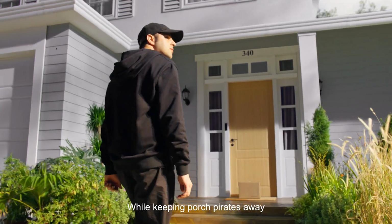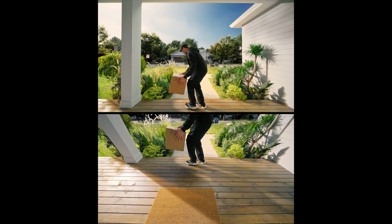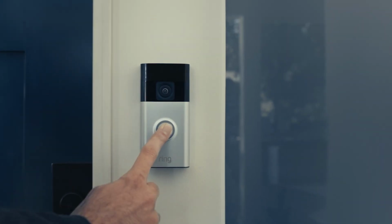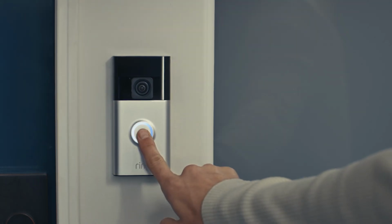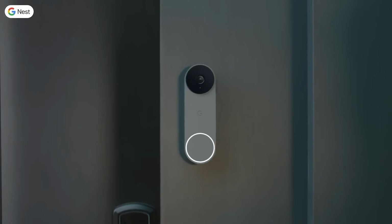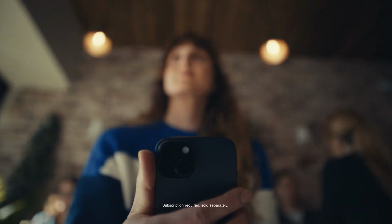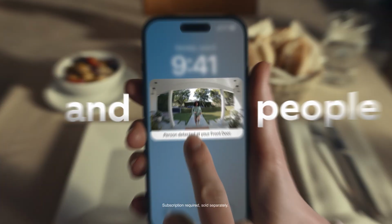Or if a stranger shows up, you can communicate through the doorbell without revealing that, well, you're actually on the beach sipping margaritas. This was a common trick from robbers back in the days. They were just ringing doorbells a bunch of times to make sure no one was home, and they tried to force their way in when no one answered. Well, not anymore, since you can literally see them and tell them to move on to the next building.